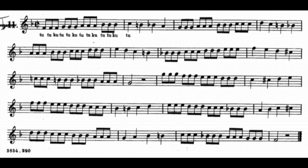So I've actually just separated the two, and I have one exercise that's dedicated towards building speed of tongue, and I have one that's dedicated towards improving and refining coordination. So this first exercise is going to be Arban Page 157, number 11.